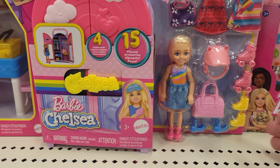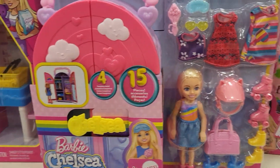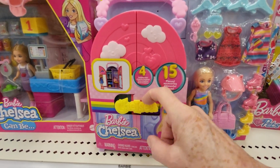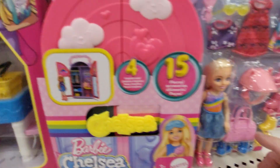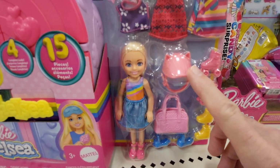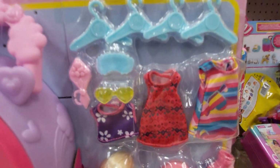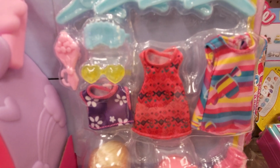And I was walking by the Barbie section and I saw this. I haven't seen it before. Let me make it a little bit smaller. Okay, so it's Barbie Chelsea. It's got Chelsea on the handles. You open this up and it's a closet. And it comes with shoes, a purse, a helmet with kitty ears on it, skates and yellow shoes. And look, three dresses. I have a Chelsea.